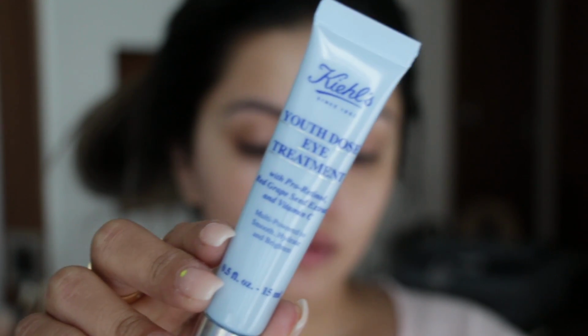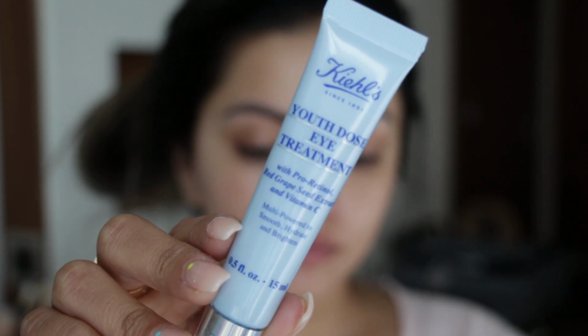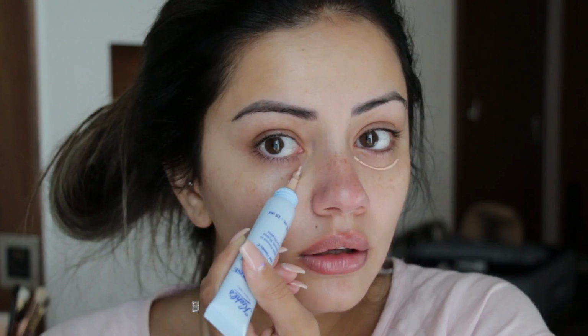So yeah, here I'm quickly applying some lip balm, and then I'm taking my Kiehl's Youth Dose eye treatment, which I'm loving at the moment. It's an eye cream and I'm popping that on underneath my eyes, and it's got a slight kind of color to it, so it just helps really brighten that area, and I just love wearing this even on like makeup free days.